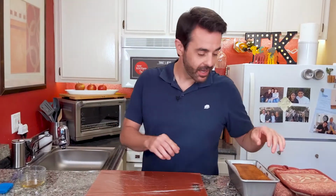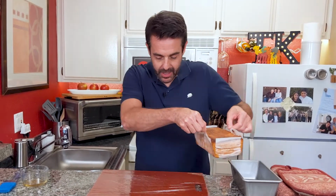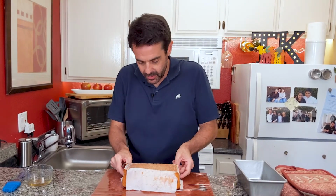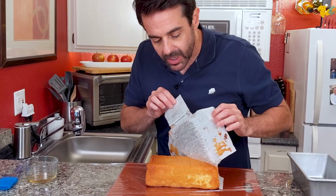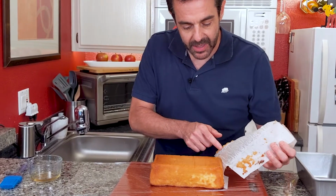So we've taken it out of the oven. It's cooled just slightly. We're gonna remove our cake here and then flip it over. And then we'll just take off our parchment paper, and keep that top all nice and golden brown. Don't worry about the sides.